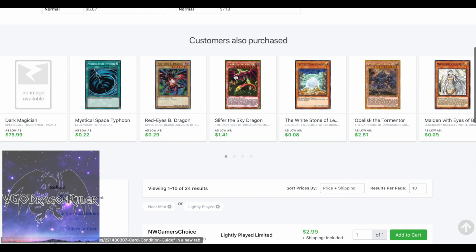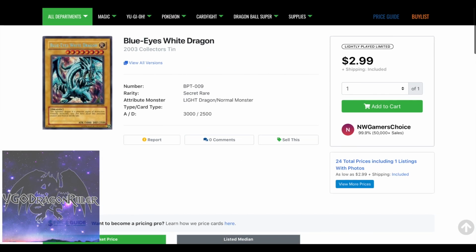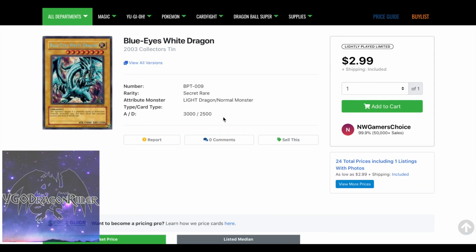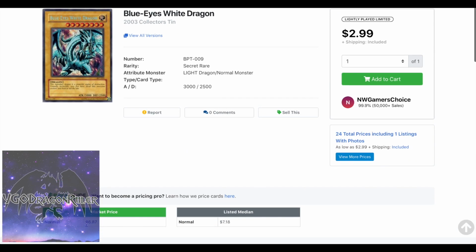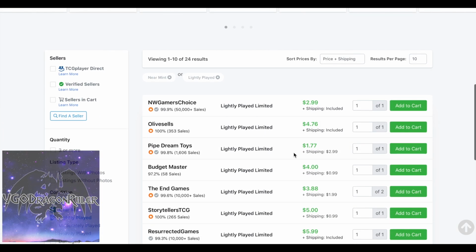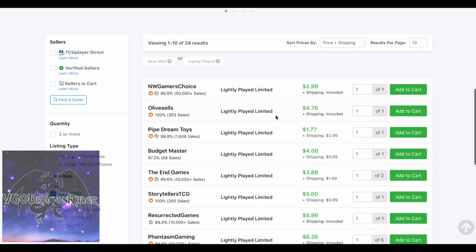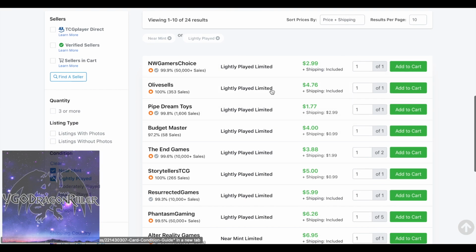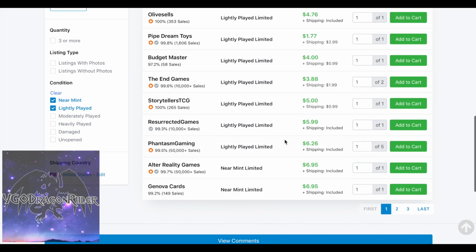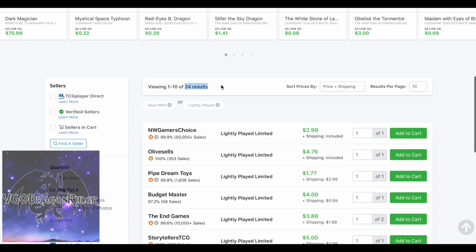waiting. All right, 2003, a collector's tin. This is again another secret rare printing of this card. Market value about $7. As you can see here, it's dipped. This guy has it for $3, lightly played. Then it goes back up to like 4, about 6, and there's a few of them on the market.